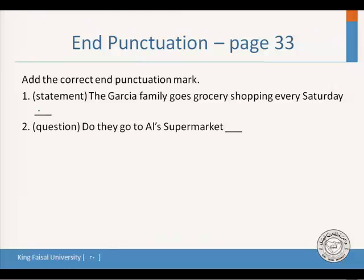Number 2, this is a question. Do they go to Al's supermarket? Al's supermarket, this is the name of the supermarket. This is a question. We need a question mark. Number 3 is also a question. Is the supermarket near their apartment? Okay, yes, we need also a question mark.